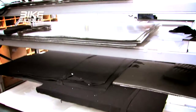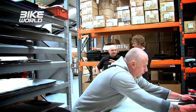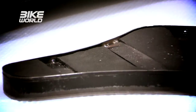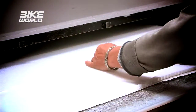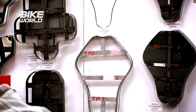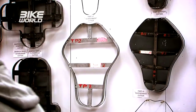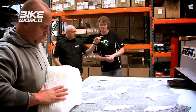So Jeff, as you can see, these are all the raw materials. Now, for what you're currently making on the line, you've got 3 different types of material, haven't you? Yeah, absolutely. We've got the honeycomb section here, which is the protective element, and then we've got 2 different thicknesses of foam. It's really interesting, as you can see on the wall there, it's all the different templates for all the different shapes of armour that you make. Absolutely, yeah. There's just tons and tons and tons. What's the next stage? Next stage is the thermoforming, which is just over here.